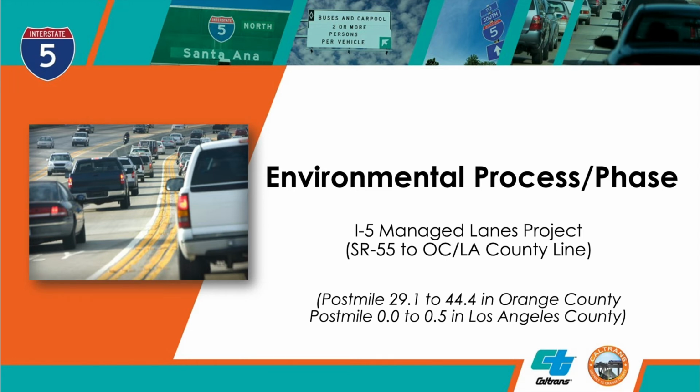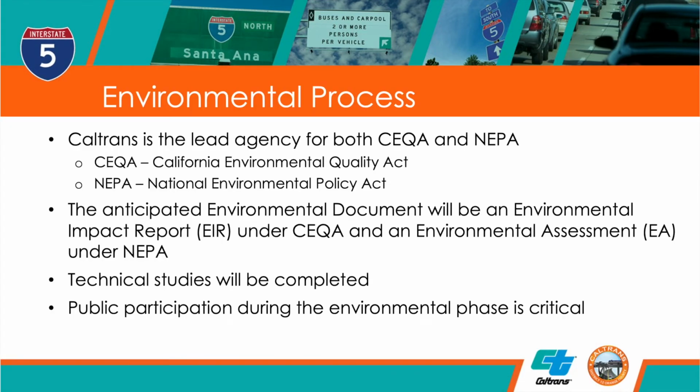The environmental phase of the project is just getting underway with the scoping phase, and it involves many stakeholders such as public agencies and you, the general public. Caltrans is the lead agency for both CEQA and NEPA. Caltrans will be preparing an environmental impact report pursuant to CEQA and an environmental assessment pursuant to NEPA.